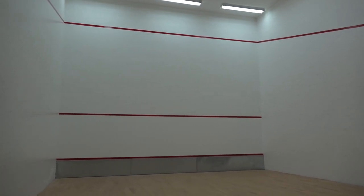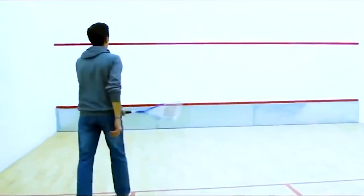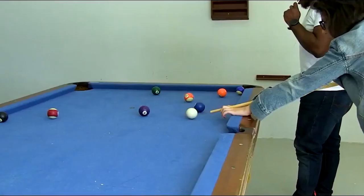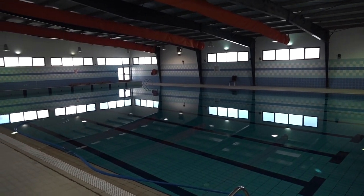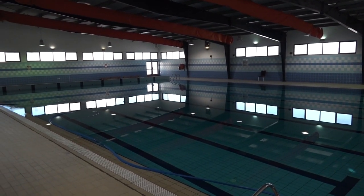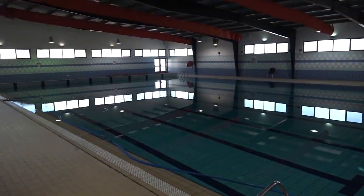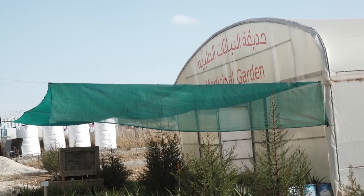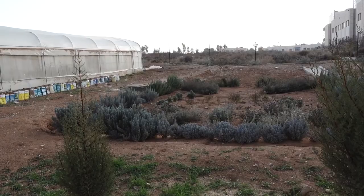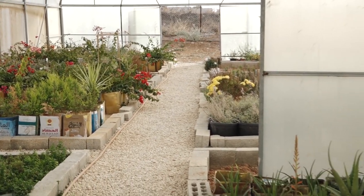In addition, the SPC holds the university's gym, squash court, basketball court, stadium, and the ping pong table room, ideal for some healthy competitions. Not to mention the semi-Olympic swimming pool, where swimming lectures are taken, or if students are available for free laps. Beside the workshops, this area includes a massive piece of land for agricultural and pharmaceutical research, teaching, and outreach.